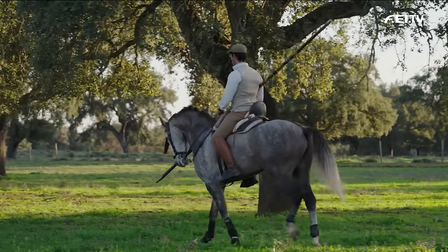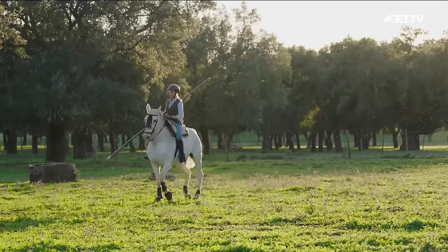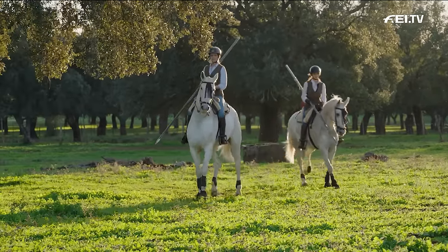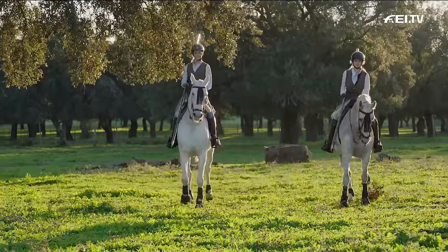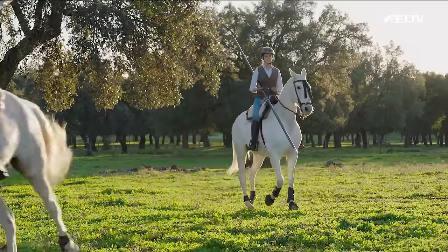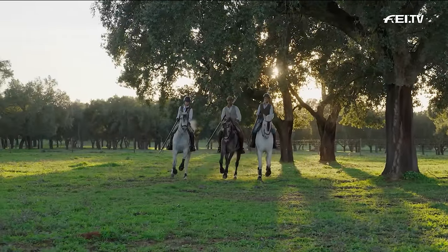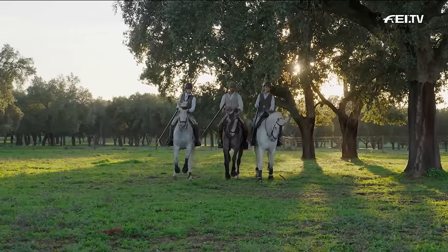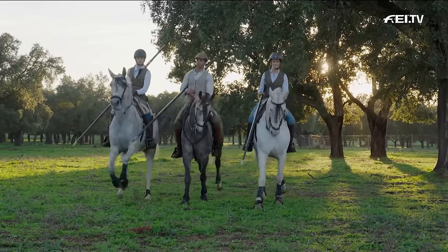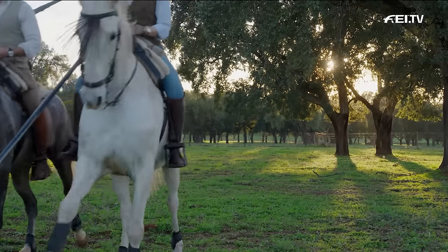We use the garrocha, it's like our work tool. It's very important. The basic of our equitation is to ride our horses with a lot of freedom in the mouth and a lot with our legs, especially because we just use one hand on the reins. So the other hand has to be with the garrocha. And the freedom is very important for the horse to feel what he has to do and to help us drive the cattle.